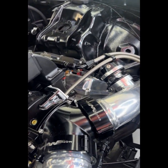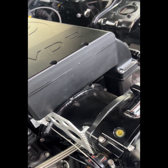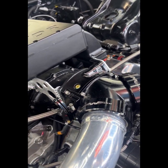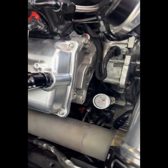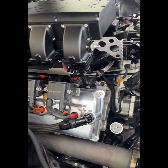Motion Raceworks clamps, throttle body, custom snout. We did want to have a front-facing turbo setup. Bill Dailey's dry sump. We'll talk about that more once we jack the car up.